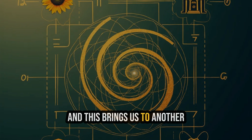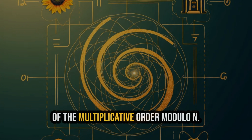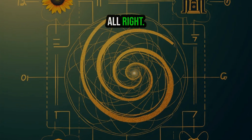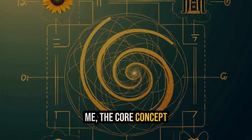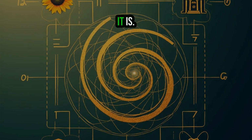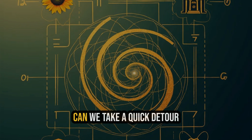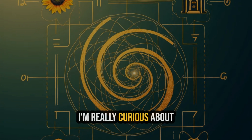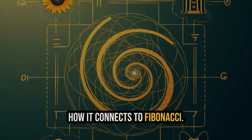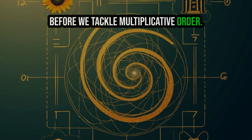And this brings us to another paper that you shared on the distribution of the multiplicative order modulo n. Now, this one might sound intimidating. It does sound a little intimidating. Trust me, the core concept is really quite elegant. I'm all ears. But before we jump into multiplicative order, can we take a quick detour back to the Thue-Morse sequence? Excellent point. I'm really curious about its role in cryptography and how it connects to Fibonacci. Let's explore the Thue-Morse sequence a bit more before we tackle multiplicative order. I'm glad we're circling back.